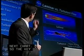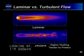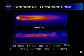Next chart. So the key thing they were looking at was determining whether the flow is laminar or turbulent. I'm showing you an example of a laminar image on the top. And this, again, is this underexpanded barrel shock, but with low enough Reynolds number, low enough pressures, that the flow stayed laminar. If I showed you 100 of those, you wouldn't be able to tell the difference. They all look just like that, very smooth. Maybe some high-frequency noise might change, but they're very, very smooth and regular.